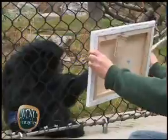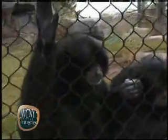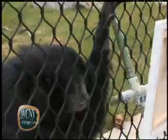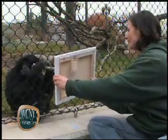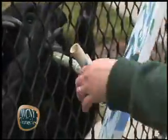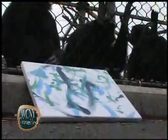This is McKaylee. She is a Siamang ape. She's 8 years old and she lives here at the zoo with her mom and dad, Abe and Amy. McKaylee, touch. Good girl. The Art Gone Wild program began last year. We do a lot of training here at the zoo for medical and husbandry purposes, and we wanted to mix it up and have something fun for the animals, so it creates a nice bond between the keeper and the animals. The animals really seem to enjoy it. They don't have to work very hard. They get good treats, and we get to create art.